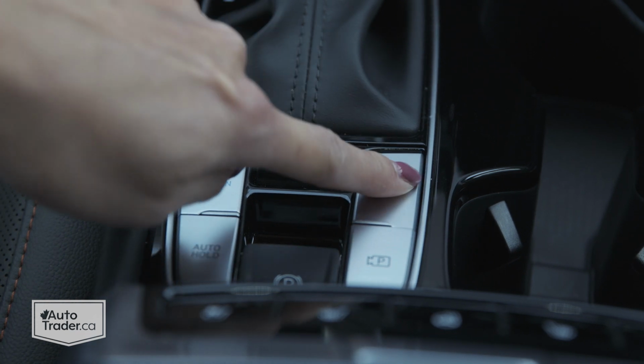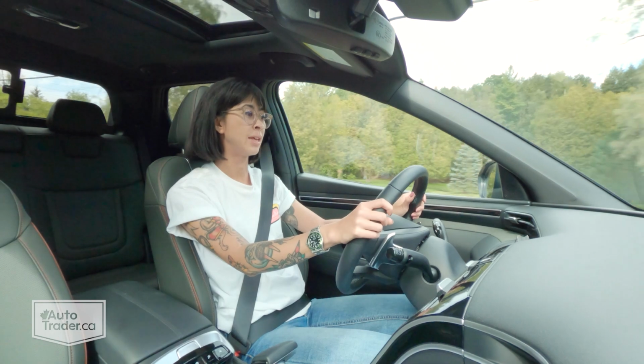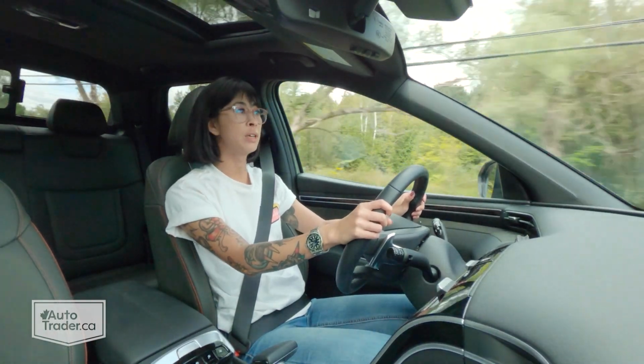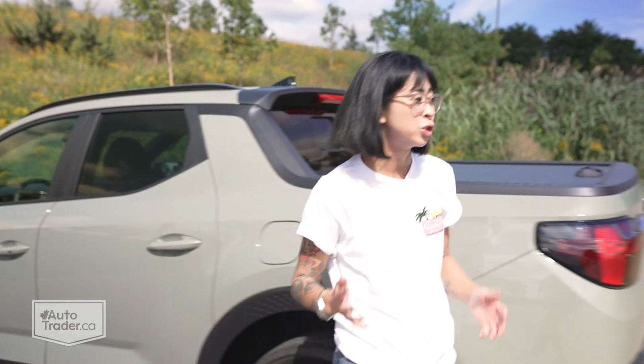Like, there is a hill descent control mode, but there's no tow mode or trailer mode or anything like that. But let's take a look outside. I really want to show you all the cool features back there that make the Santa Cruz so versatile.